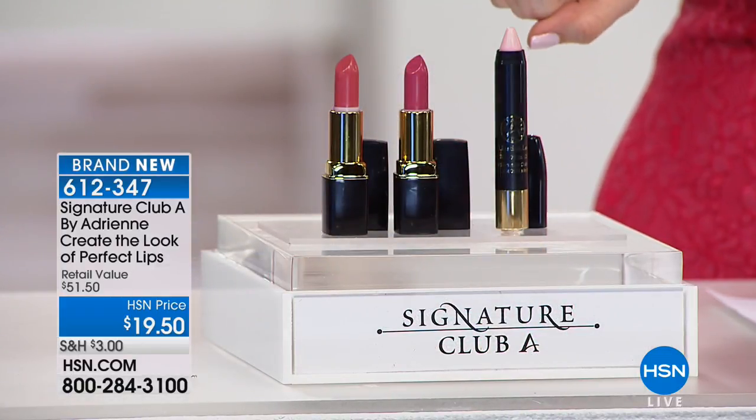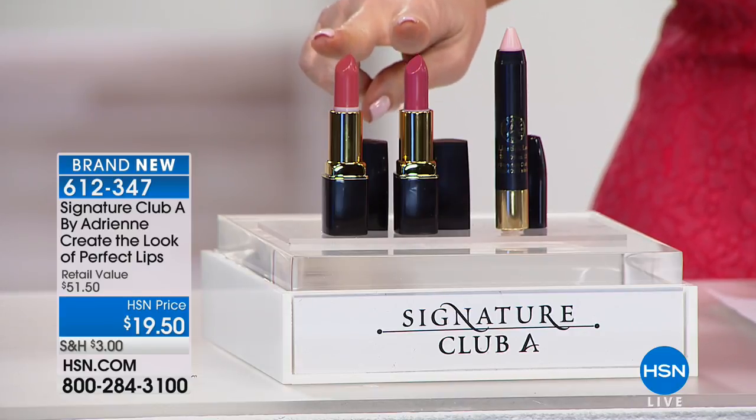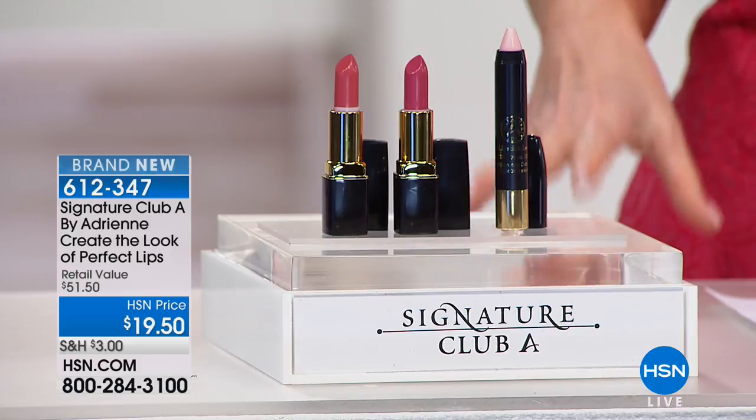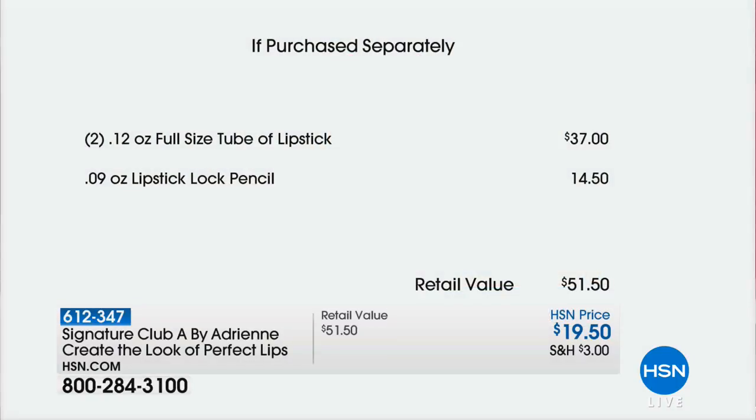So you're getting your invisible lip lock pencil, which alone is $14.50. Then you're getting two shades of lipsticks, $18.50 for one, so the two together would be $37. We're going to show you, if purchased separately, what a great buy this is, and this is a brand new configuration with the brand new must-have colors of the season. So just your lipsticks alone would be $37. Just your lip lock pencil would be $14.50. When you consider one of the lipsticks is $18.50, for a dollar more than you pay for one of the lipsticks, you'll get that $14.50 pencil and you'll get another full-size lipstick.